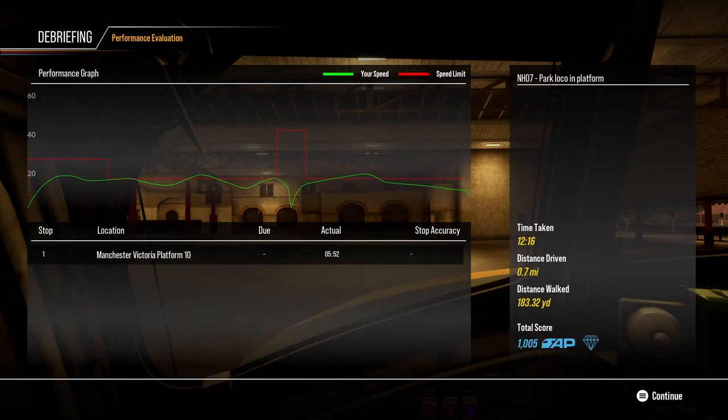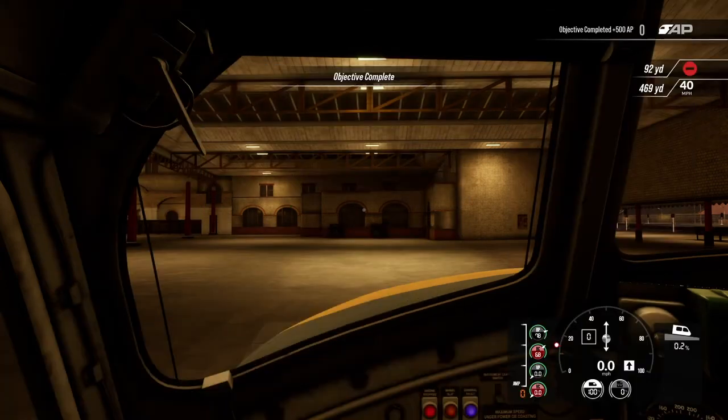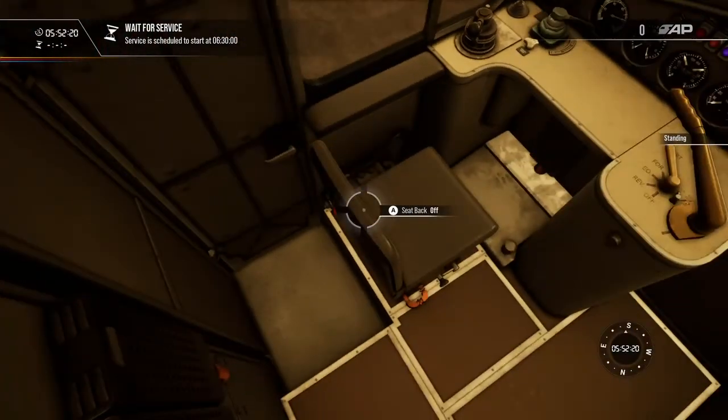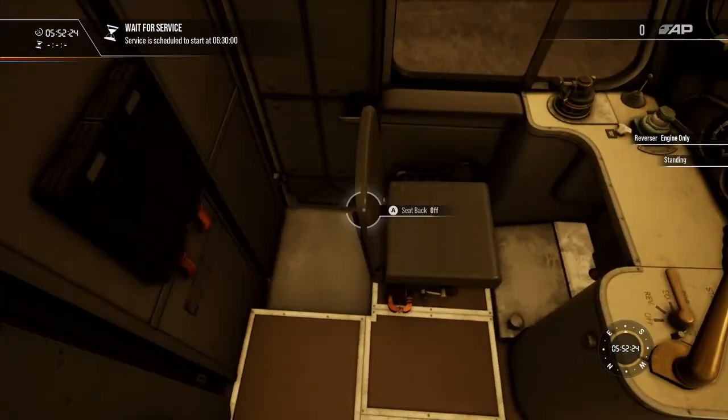So, that's the Class 45 quick start guide. I hope you've enjoyed it. And if you want to see a particular loco or train, then do comment what you want to see.